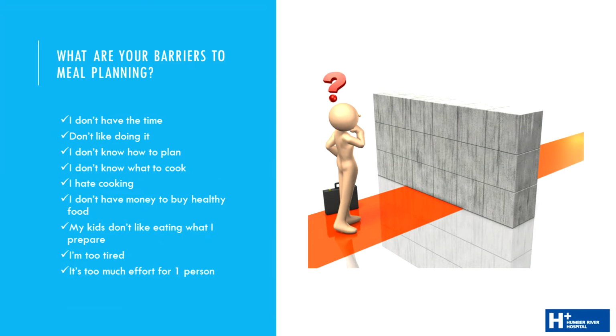Often we hear from our patients that they find meal planning quite challenging. Here are some common barriers to meal planning that we hear. I don't have the time to cook or meal plan. I don't like meal planning. I don't know how to plan. I don't know what I should be cooking. I hate cooking. I don't have money to buy healthy food.